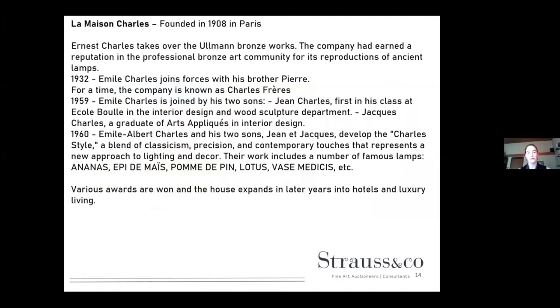In 1959, he was joined by his two sons, one having been first in his class at École Boulle in the interior design and wood sculpture department, and the other a graduate of the Arts Appliqués in interior design. So really, this is very much a firm grounded in being family run, and every person who has joined from the family subsequently has really brought their own dimension to the firm while still staying true to the overall design thread.